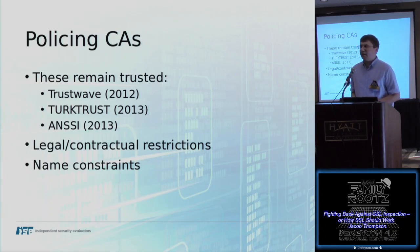The second is a technical constraint, which is called name constraints. And this basically says, instead of there just being a certificate authority, carte blanche, instead the CA certificate can have a field in it saying only subdomains of these domain names are actually in scope for this CA and can be signed. So are these complete solutions? I would say no, because in your browser right now, there are certificate authorities that are valid for 20 or 30 years. It's not going to go away anytime soon.